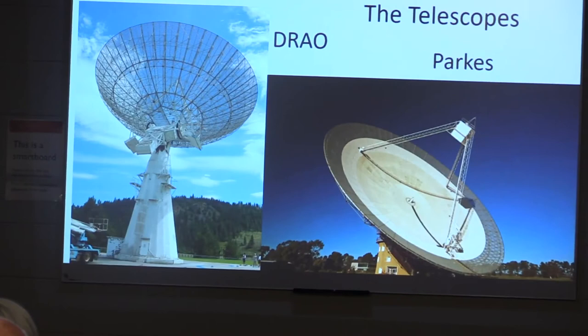And this survey, it's not the very first to study polarized intensity, but I think it's by far the best radio frequency survey of the Milky Way that we've ever made. And we made it with two telescopes. The one on the left is in Canada, in British Columbia, a place called the Dominion Radio Astrophysical Observatory. And the one on the right is Parkes.